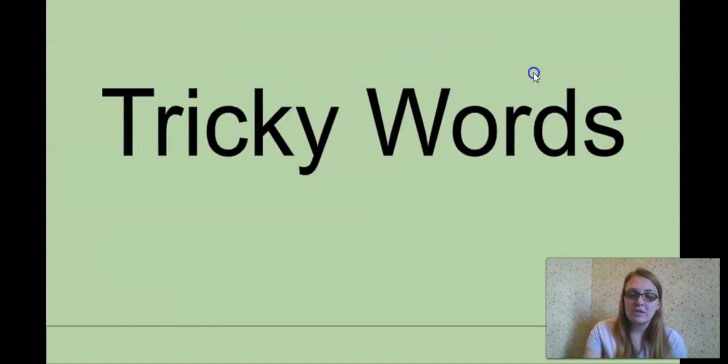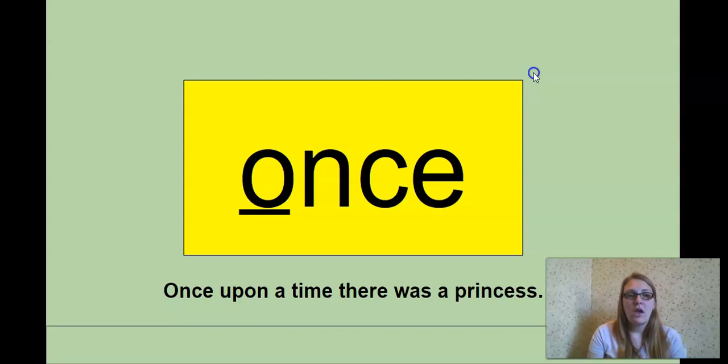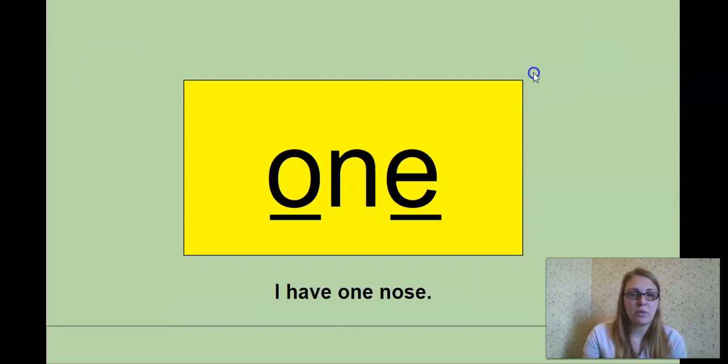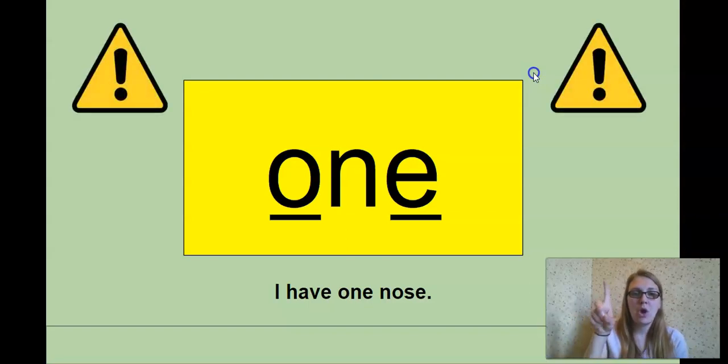Okay, our tricky words for today. In this word, once, the O does not have the normal ah sound. It's a wa. Once. Once upon a time there was a princess, for example. Our next word, the number 1. The O and the E are the tricky parts. I have one nose. 1 is in the number 1.